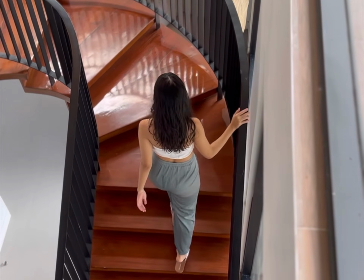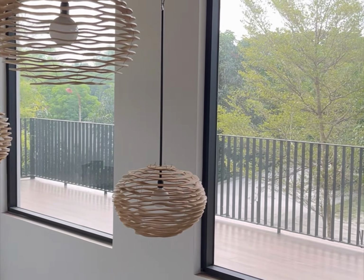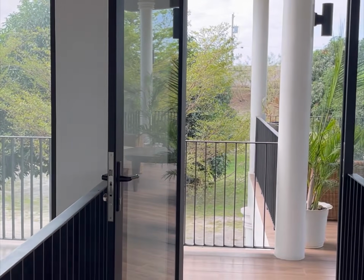Now that we're done touring the first floor, let's go to the second floor. As I mentioned earlier, there are 4 bedrooms on the second floor.